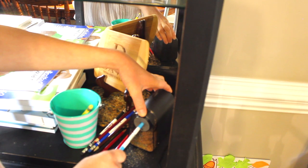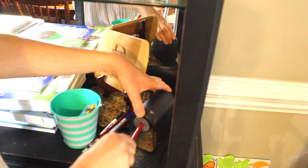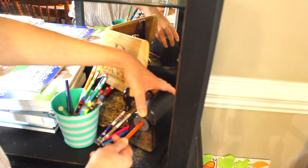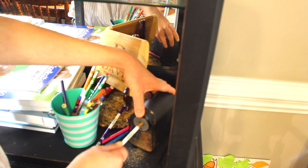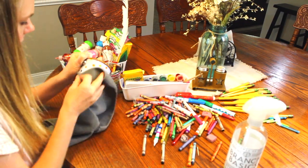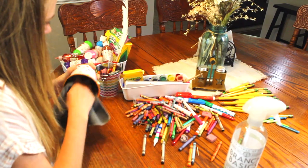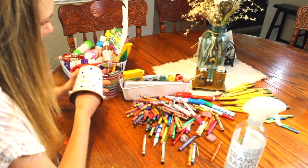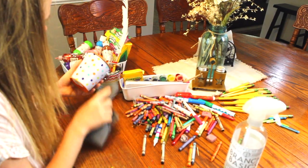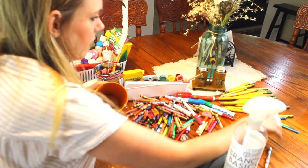And it's time to give my boys some reminders of where things go and to put things where they go when they're done using the art supplies, so that we can keep it organized and not have to do a major reorganization every month or so. So I'm going one shelf at a time and I'm getting everything off the shelf and I'm cleaning it with my Branch Basics all-purpose cleaner and a microfiber cloth.